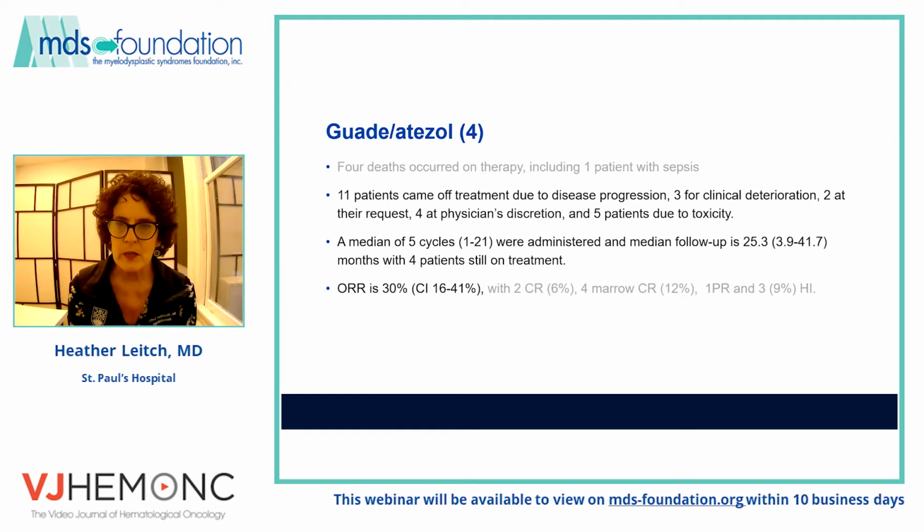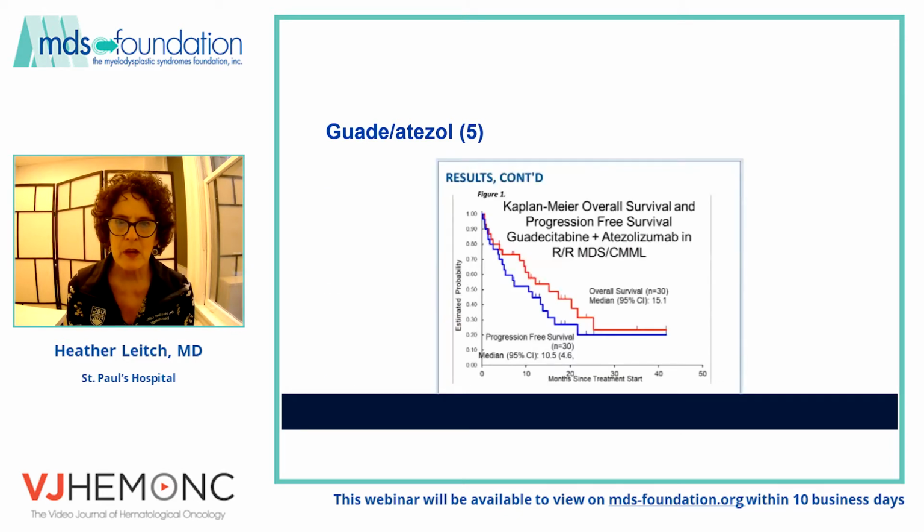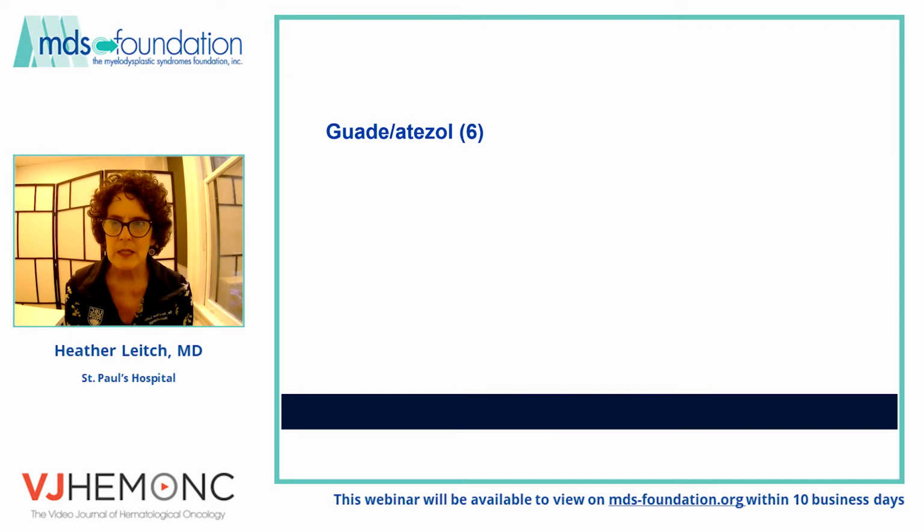Overall response rate of 30%, which is not bad in a refractory setting. Median overall survival 15.1 months among treated patients, and progression-free survival of 10.5 months. This just shows the progression-free survival of MDS and CMML.